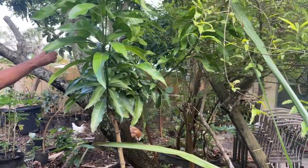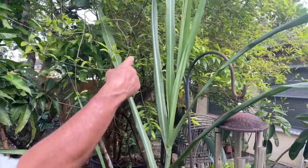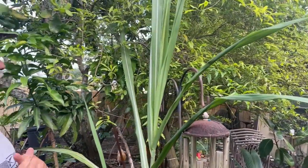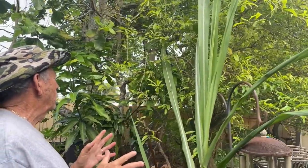Okay. Now, I think I see a pomegranate stuck in here somewhere. Yeah, that's a pomegranate tree right there. And that's the large ones. We had a really good season this year. We probably had 20 fruit from the tree. And right now it's got about 3 or 4 on it.